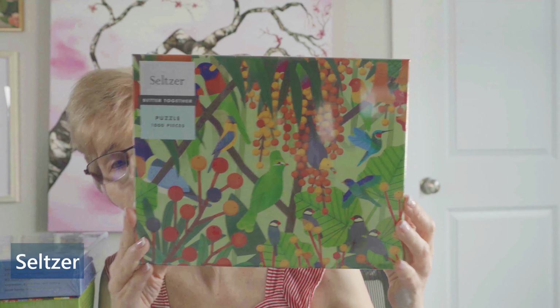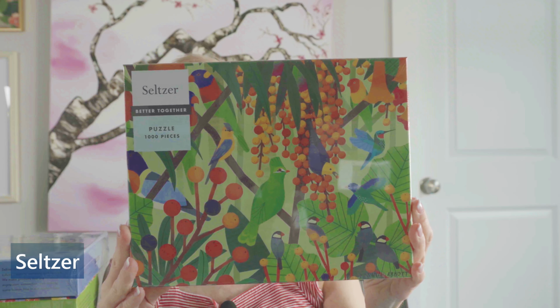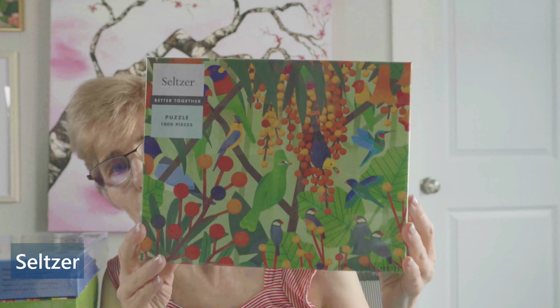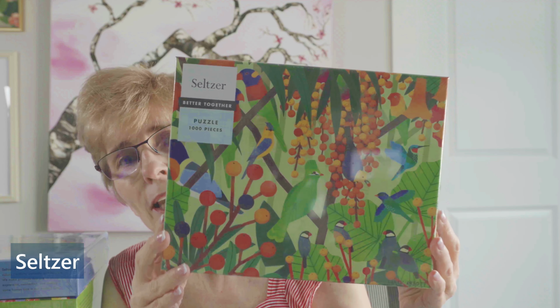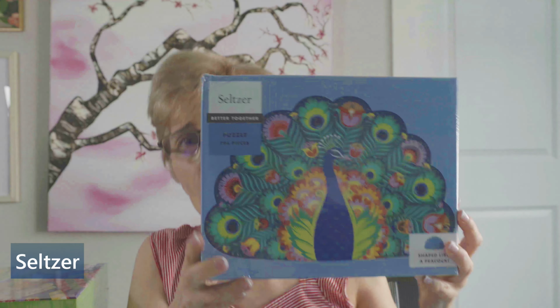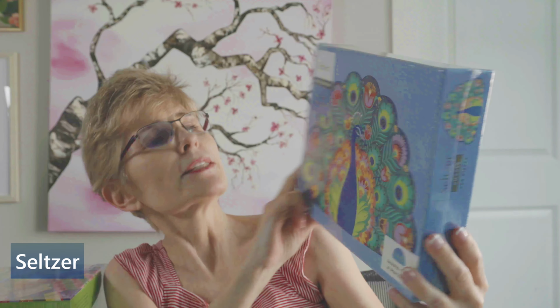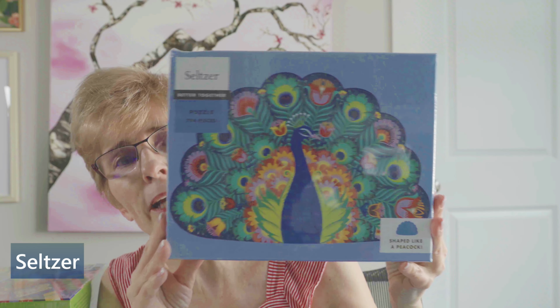Now, the next brand I want to show you is the Seltzer Puzzle brand. This is a 1,000 piece puzzle. Is it? Yes. And it's called Birds and Berries. I love the image, love the colors. Really like the artwork that I'm seeing from this brand. So I'm really excited about putting this together. They also do shaped puzzles. This is a 794 piece shaped puzzle by Seltzer called Peacock. Again, love the colors and the image.